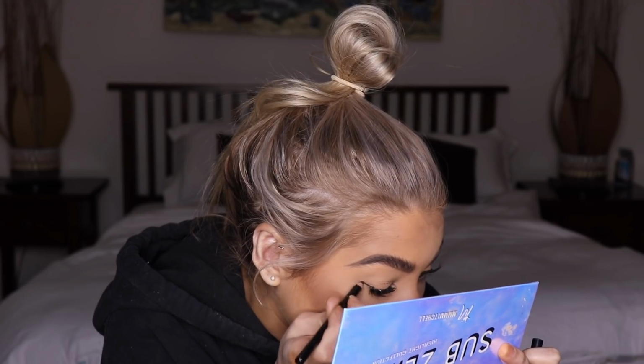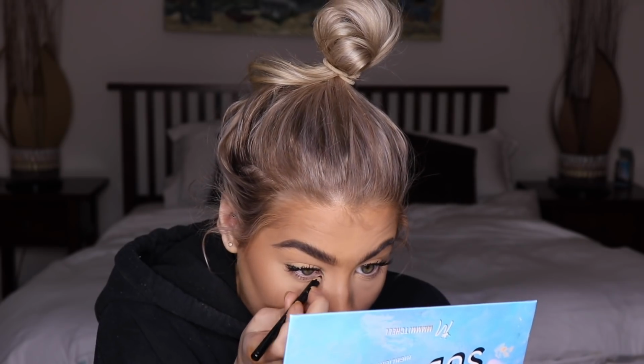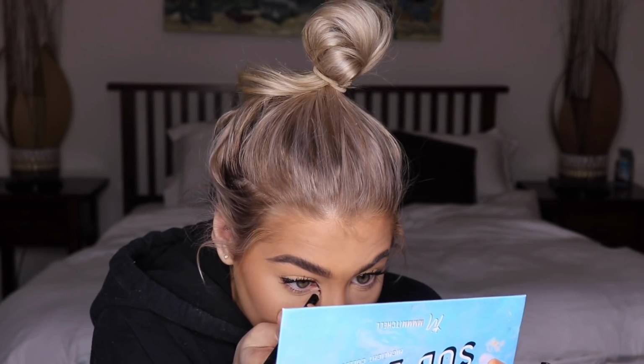Okay, I'm gonna take some eyeliner and just put it on my outer corner. I will clean up my eyelid as well. I'm gonna take this into my inner corner as well.